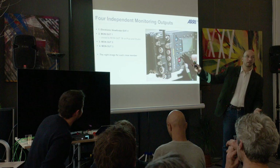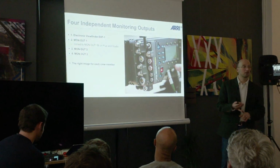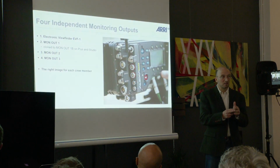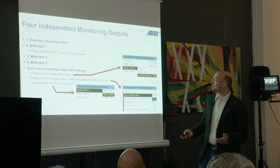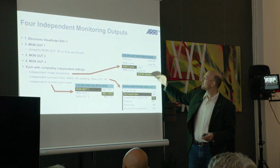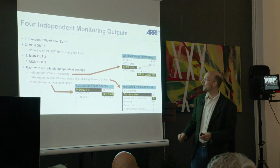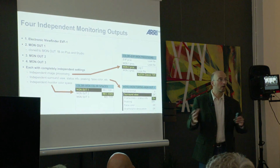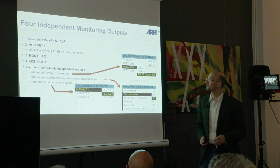All right, so the goal is the right image for each crew member, and we have four image paths going through the camera, totally independent. There's the electronic viewfinder, there are 3 monitor outs, and on the plus in the studio camera, monitor out 1 also comes as a clone called monitor out 1B, so that is available twice. The way it works is in the camera you can do independent settings for each monitor out. For instance, for each of these 4 image paths, you can set, is it going to show you a log C image, is it going to show you the look file, or is it going to show you a Rec 709 image. Also for each one of those you can adjust if you want to see surround view, frame lines, peaking, false color, you can turn that on and off independently for each of these 4 paths. And then you can also output as different color space, and we'll get to that in a second.